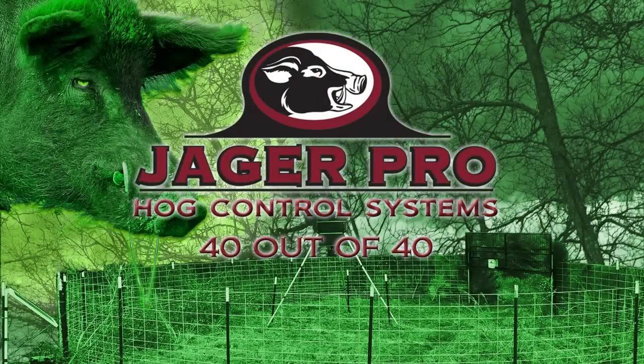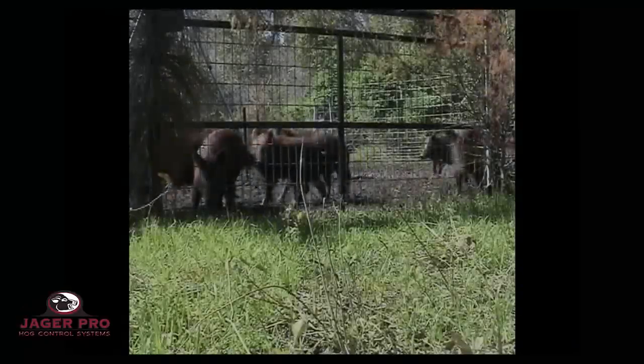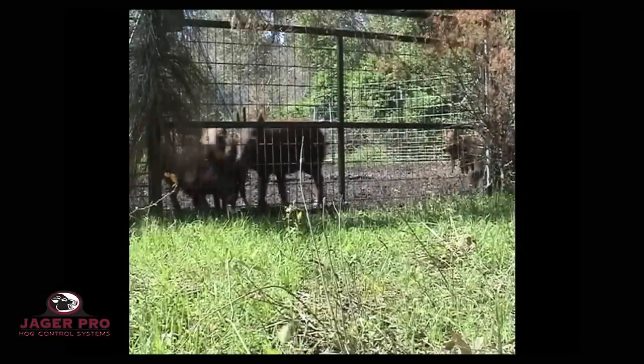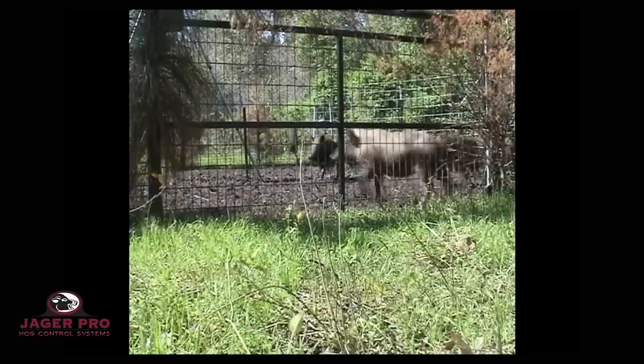This segment will demonstrate the successful methods, strategies, and technologies used to remove 40 feral hogs from a single location over 3.5 months. We will discuss each step in detail to reinforce the ability to perform 100% capture results in less than perfect conditions. This was one of our most difficult and frustrating hog removal projects to date, as the sounders had been educated by 3 different sources.